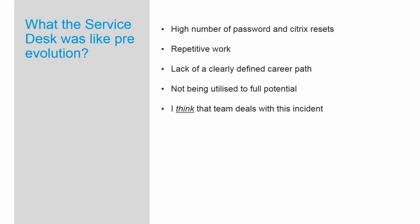But I wanted to talk about what the service desk was pre-evolution. We were doing a high number of password and Citrix resets, which led to a lot of repetitive work for the service desk. There was a lack of a clearly defined career path, and the service desk felt that they weren't being used to their full potential. And this last one was an important thing.